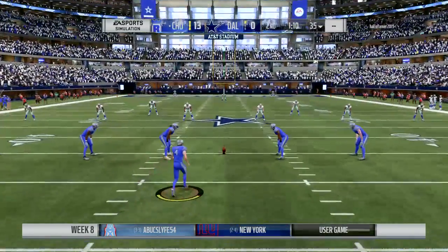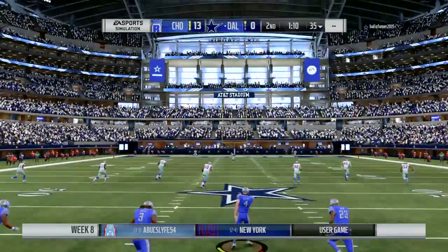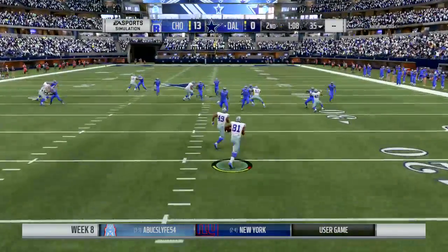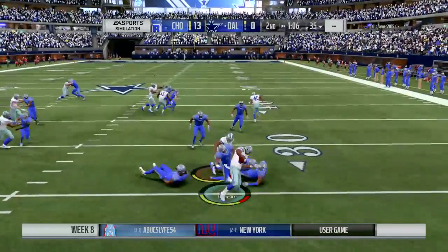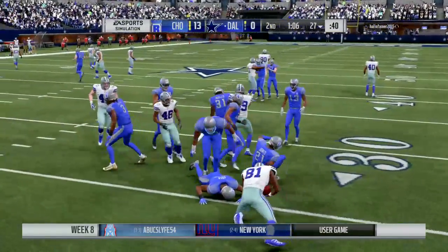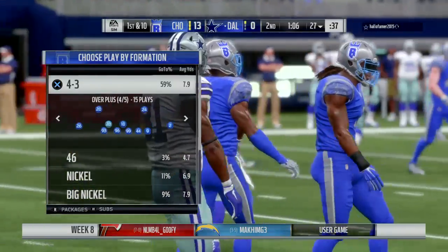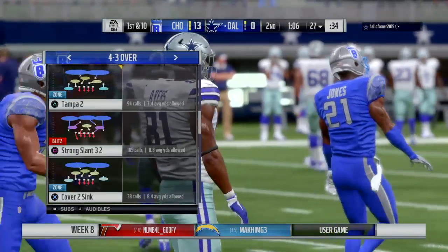Elliott now to kick this one away. This will be fielded at the 6. And he'll take this across the 25. Couple extra yards up to the 27-yard line. And now Dallas gets set to take the field.